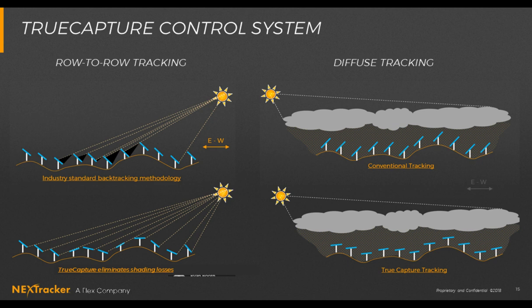And this is a sketch here, it's not a real site. It's showing how the undulations are causing inter-row shading among trackers due to east-west undulations, and how TRUECAPTURE is solving that. And this was possible because of our independent row. If you have a mechanical linkage that constrains all the trackers to be at the same angle, this is not possible. With our distributed control architecture and communications, we were able to solve this inter-row shading issue.